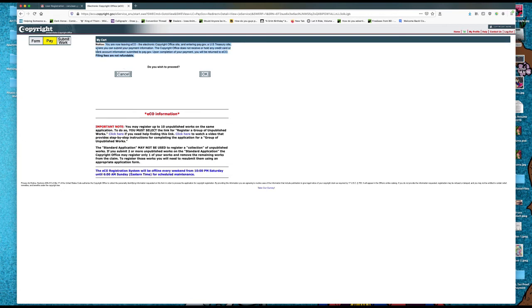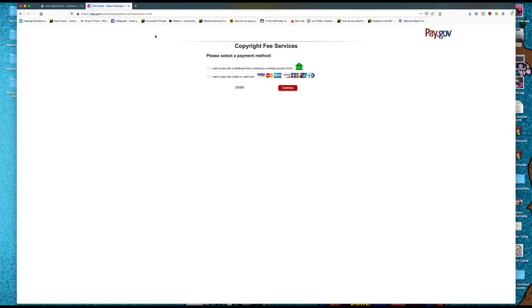You're going to be redirected for a spell to complete your payment transaction. It will bring you back to your portal, so if you're ready to pay, go ahead and click OK. And then choose your weapon. Fill out the information.